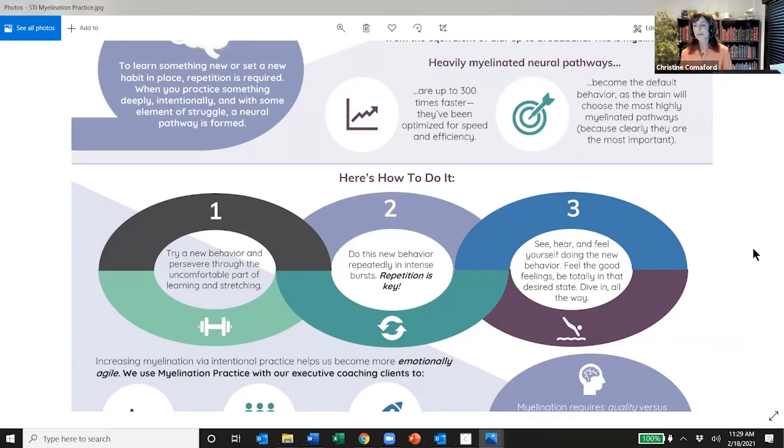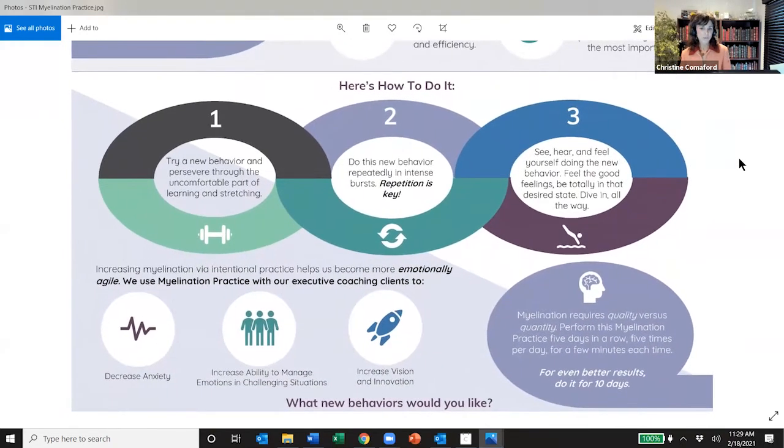So here's what we do. We want to first try a new behavior and persevere through the uncomfortable part. That's most important, okay? It's like lifting weights, maybe it isn't that easy when you move to a new weight. You've got to persevere through that discomfort to start to forge that new pathway, okay? Do that new behavior repeatedly. See, hear, feel yourself having that new behavior, okay? Your subconscious mind doesn't know if you're actually doing it or imagining it, right?